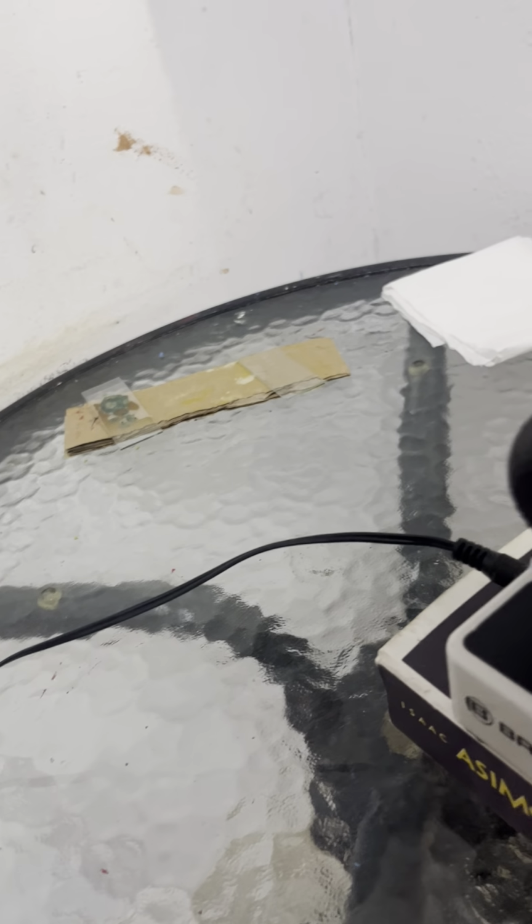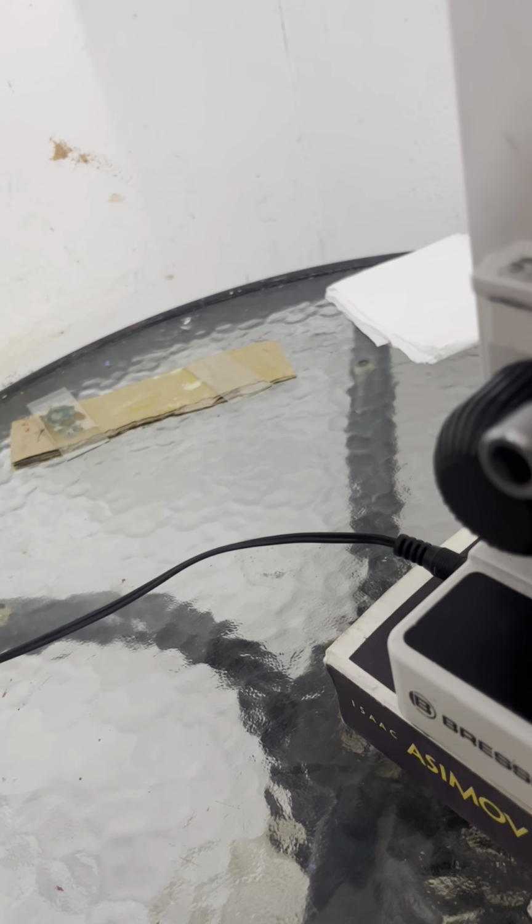Okay, so this is the water from the metal aquarium with a little bit of baking soda.